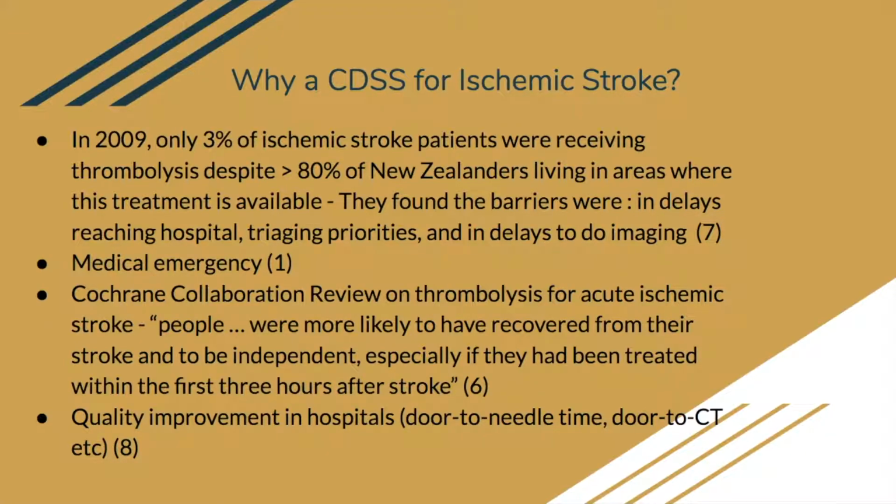we just need some sort of support to further assure the clinicians doing this thrombolysis that it is the right treatment, as the clinical decision support system has indicated that it's a good decision to make for this patient. And again, for quality improvement, it can help door to needle time and door to CT, etc.